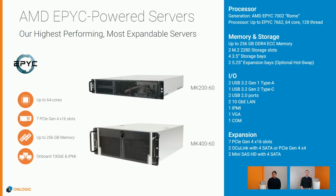Our EPYC systems can be configured with processors ranging from 8 to 64 cores in a single socket, which is pretty incredible. EPYC also provides 128 PCIe Gen 4 lanes, which allows our systems to support 7 full PCIe x16 slots. Looking at the slide, EPYC is available in our 2U MK200-60 at the top and the 4U MK400-60 rack mount at the bottom. Our EPYC systems are currently qualified to support up to 256 gigabytes of ECC memory, and we're working to support higher capacities soon.